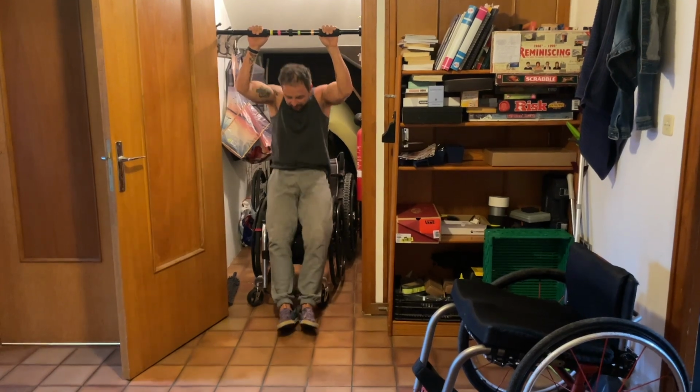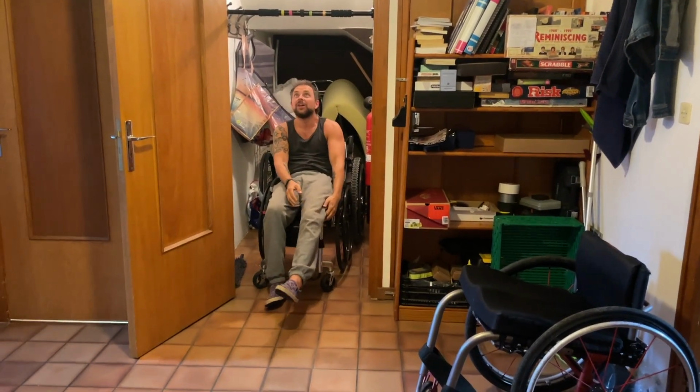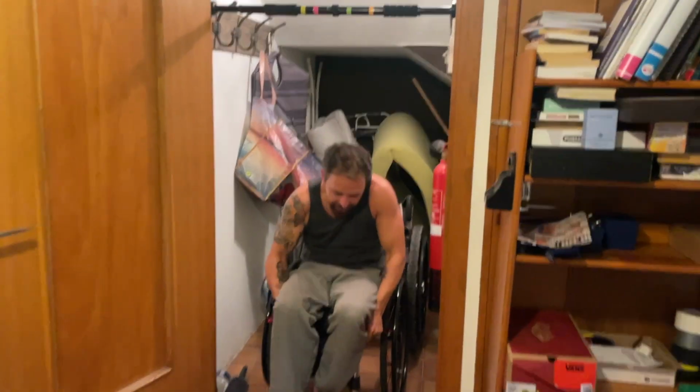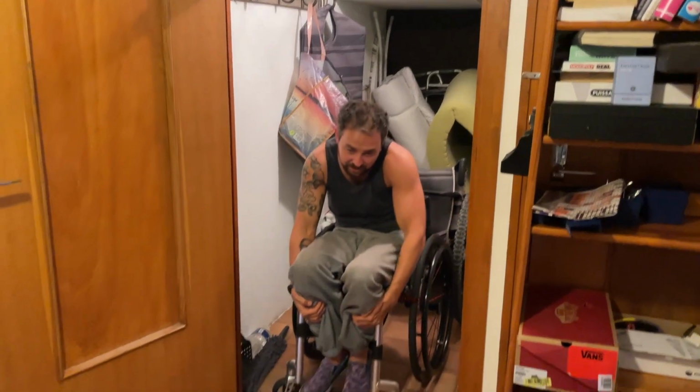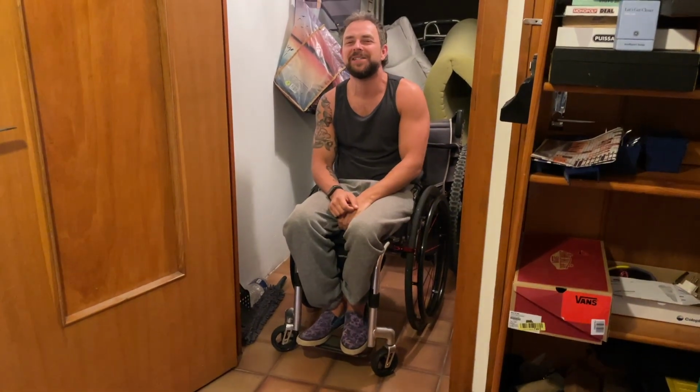So yeah, and obviously you can exercise as well, but it's a little bit of an advanced move. But yeah, that is another thing which I find very useful. My spasms are a bit spazzy today. Not very expensive, cost effective, job done.